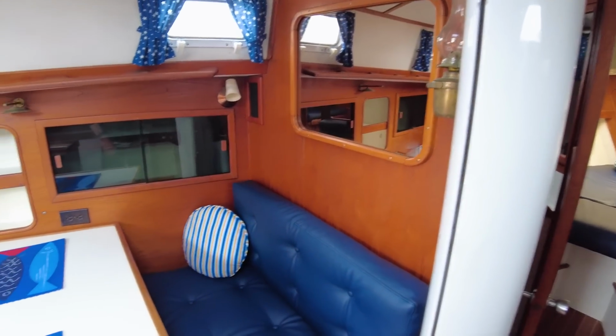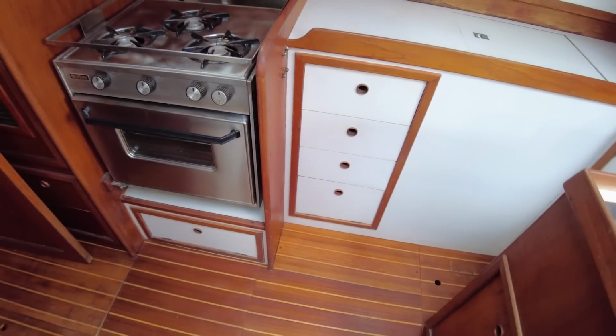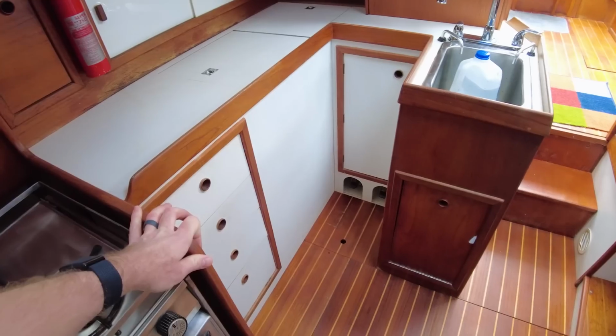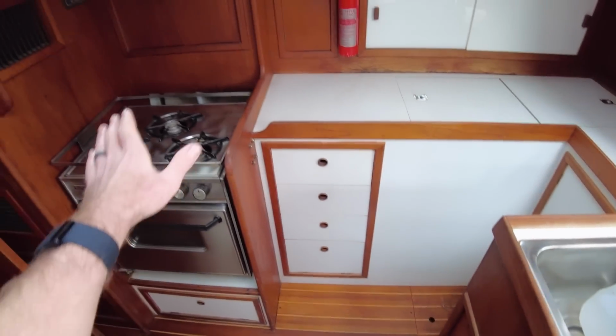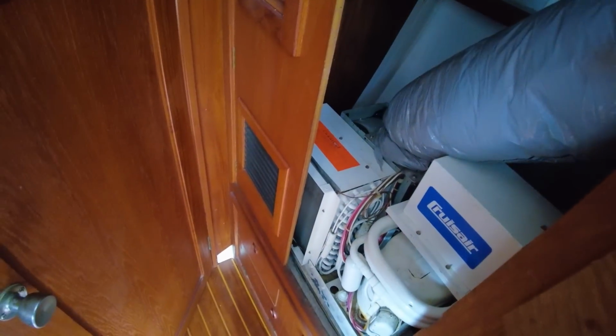Keel stepped mast. Looking to the starboard side, there is a little U-shaped nook galley right here. Cold storage, little sink central, and then a gimbaled stove. Storage behind all that. Continuing forward, there's equipment storage right here, the air conditioner.